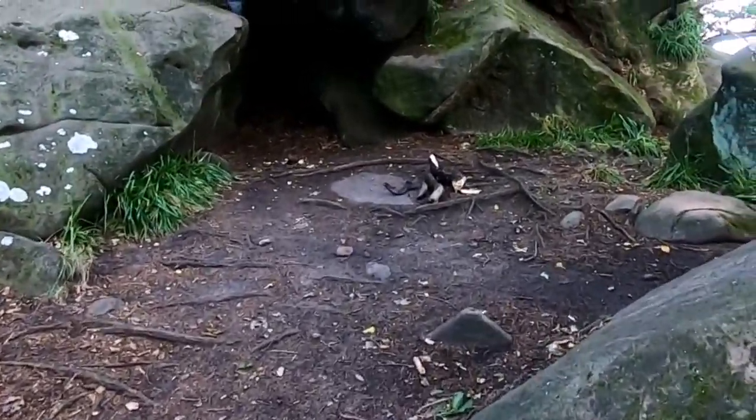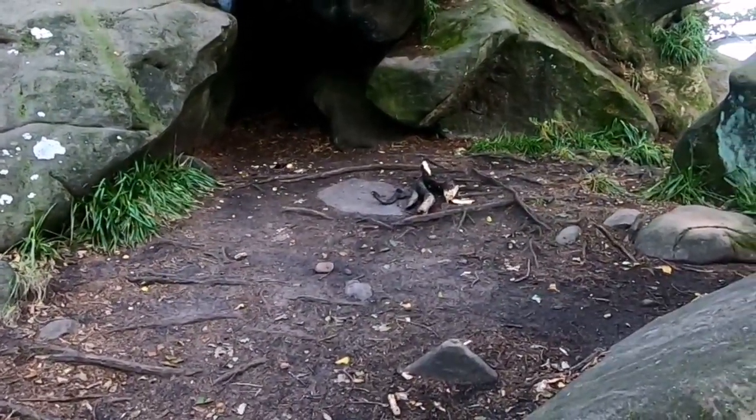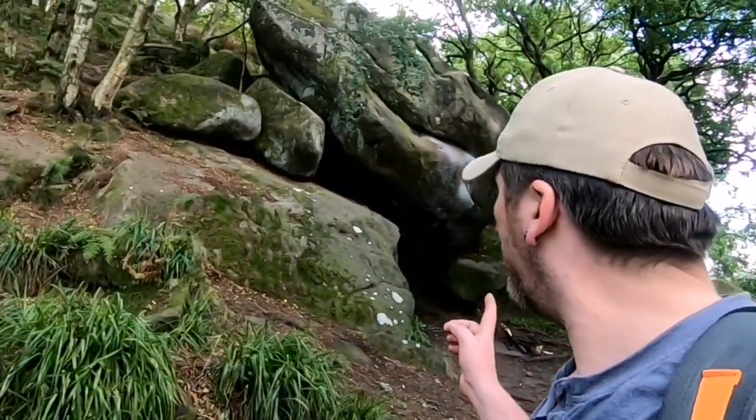Like somebody's had a campfire here, but this isn't the Hermit's Cave. Not Kermit's Cave, the Hermit's Cave. This is right. So we've got a cave there, but not the one we're looking for. Not deep enough. Apparently, the Hermit's Cave has got a cross carved on the walls and everything. Bit of history in there. So let's go and see if we can find it. Let's go swamping through the undergrowth.